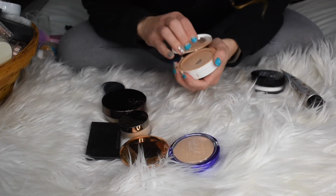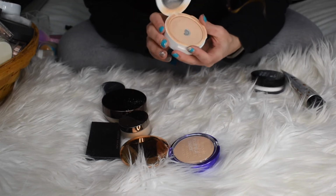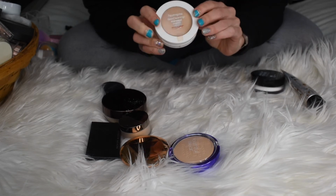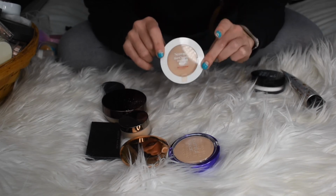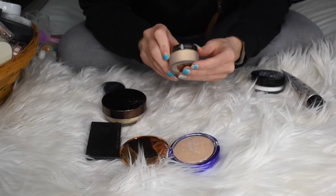Another one I love so much is this one by Neutrogena. This is a skin clearing mineral powder. And you can see I have a pan in this one. It's a pretty decent size. This is what I'm gonna focus on using up so that I can get rid of it. But this is one I would consider repurchasing if I didn't have such a humongous powder collection and so many to get through. But this is one that I absolutely love. Next, I have this product by Laura Mercier.